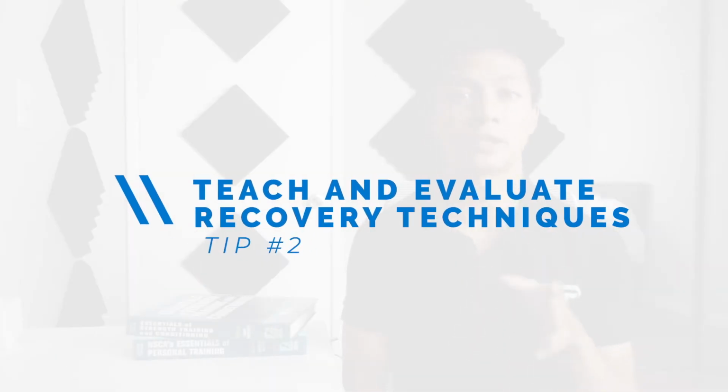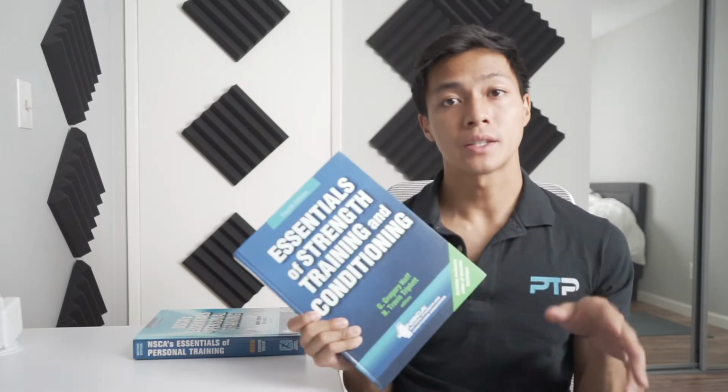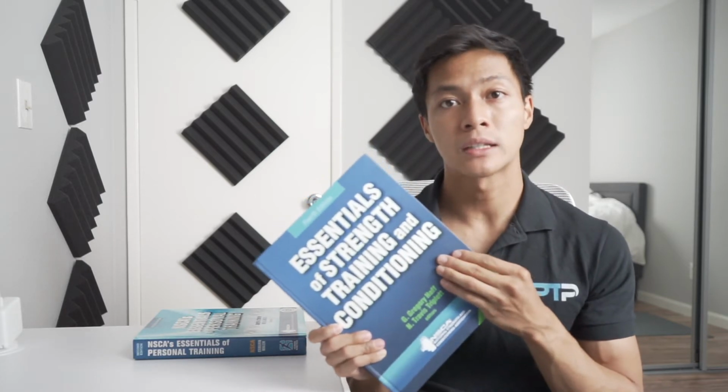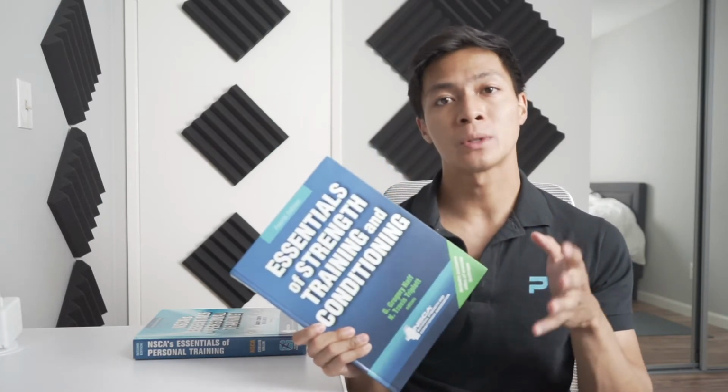Now, tip number 2 is to be able to teach and evaluate recovery techniques. At the beginning of 2020, the NSCA added teaching and evaluating recovery techniques as part of the CSCS program. This information, however, is not within the Essentials for Strength Training and Conditioning textbook, at least not in the 4th edition, so you will have to look for this in other resources. This information is going to be covered in the practical/applied section and in the exercise techniques domain in the CSCS exam. This new task will have roughly around 2 to 6 questions pertaining to this information.